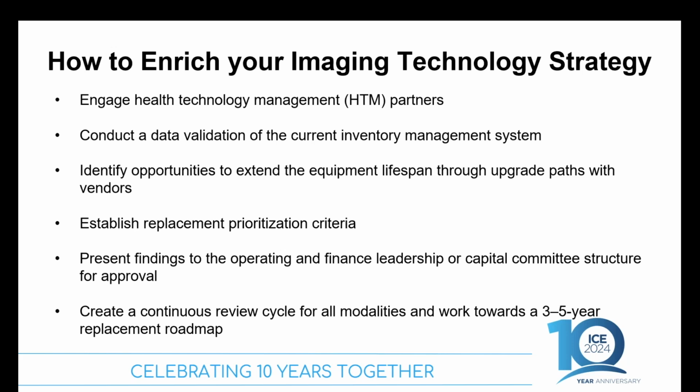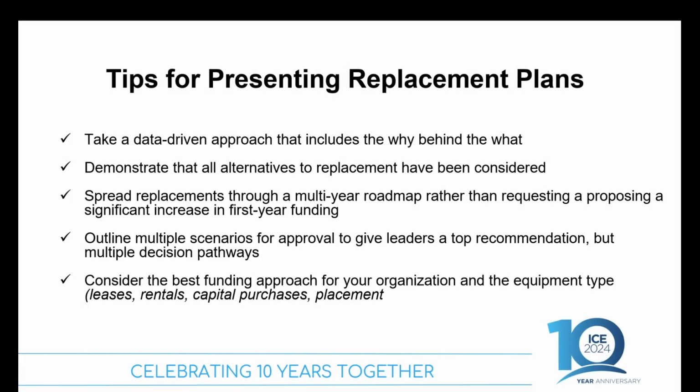So we're doing 2 things. We're worried about the budgetary process for the next 3 or 4 years, but we're also looking at the long term and trying to understand what technologies we potentially want to leverage in 6 or 7 years, okay? And then creating a continuous revenue cycle, and Valerie has done a great job of working at that for the organization and building the roadmaps. Tips for replacement plans. Valerie, I'll let you have that one.